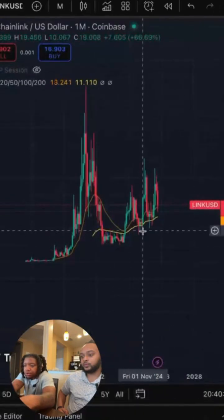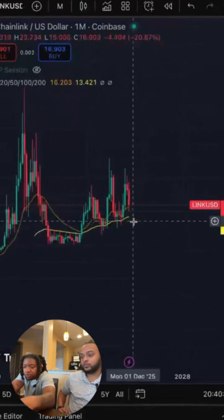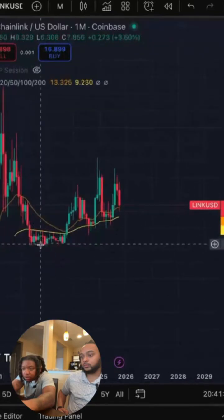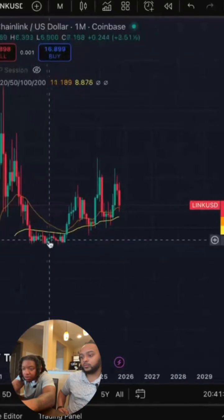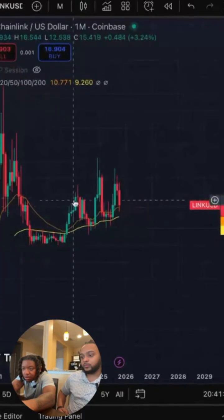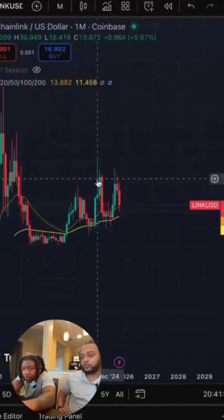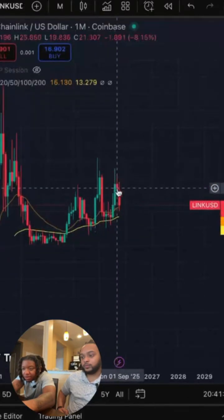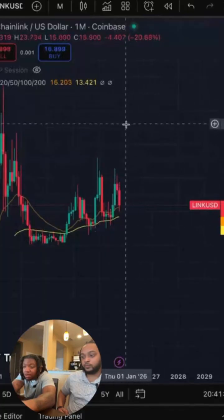But long story short, let's just look at this chart. It's a beautiful chart, right? What do we see? Since we bottomed out in 2022, and in 2023 we were just bottoming out, ever since then we've been making higher high, higher low, higher high, higher low. I would say we're looking to make a higher high, right?